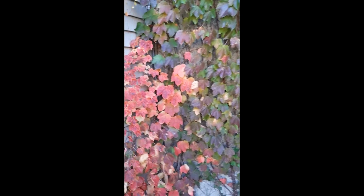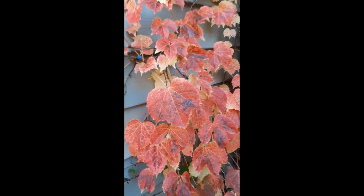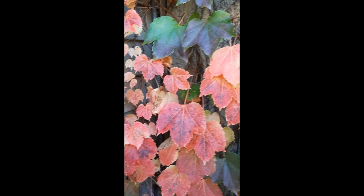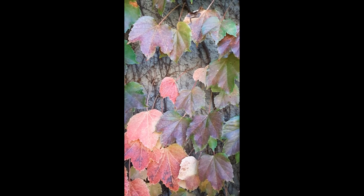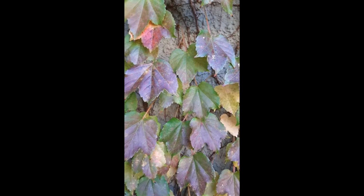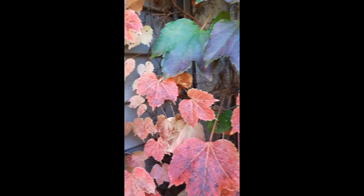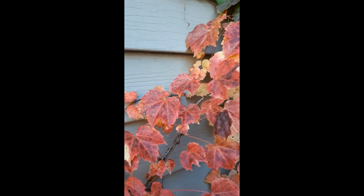Let's see if we can find all the colors of the rainbow here. We've got red, orange, yellow, green, and purple. We're missing blue. I've never been able to find a leaf that turned blue. See if you can find it. Keep your eyes out for a blue leaf this fall.